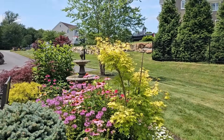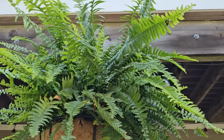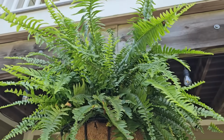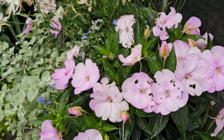Well, friends, the Japanese beetles have invaded. I have been noticing them on some plants lately. They don't stick around for too long, but they do chew up your leaves when they are here. Oddly enough, they're really liking my Sunpatiens this year. I'm noticing them all over the Sunpatiens, so I've been picking them off.